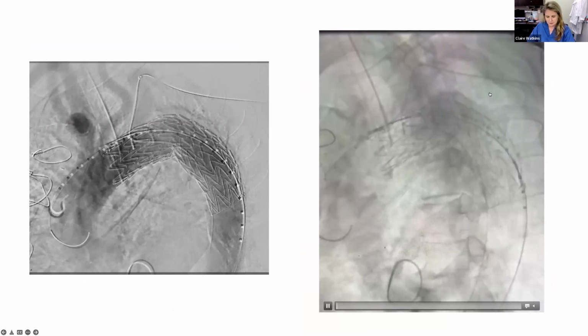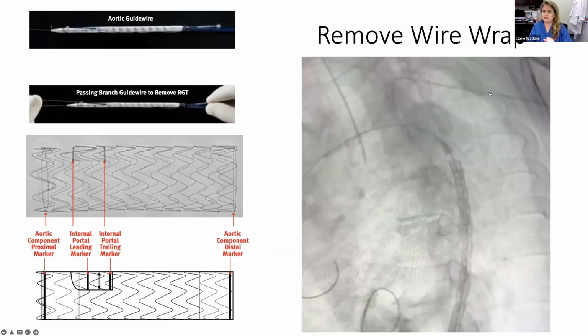With a little bit of tension on that through and through wire. And I recommend having a sheath or a catheter here to protect the subclavian intima as you pull taut on that. This is what the radio-opaque markers look like. And this is the portal. This is where your side branch bends out of it.